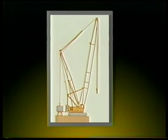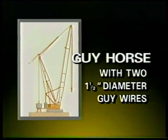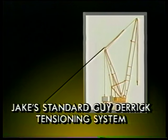Instead, Jake's engineers proposed using an American 9310 Skyhorse to set the first 4 ribs in each arch on each side of the canyon. Then, by adding 2 single 1.5-inch diameter guy wires, the Skyhorse would be converted into a guy horse for setting ribs 5 through 8 in each arch, reaching out to mid-span. Each guy wire would be tensioned by Jake's standard guy line tensioning system.